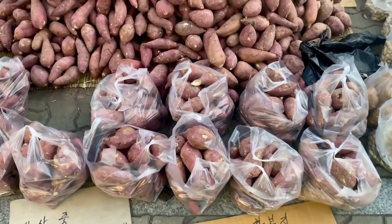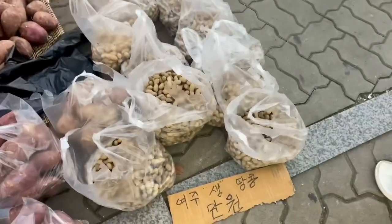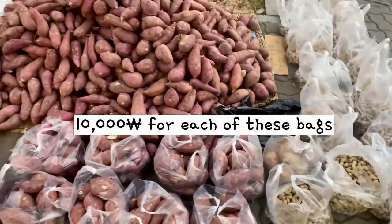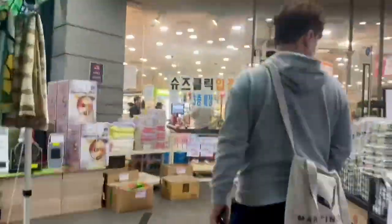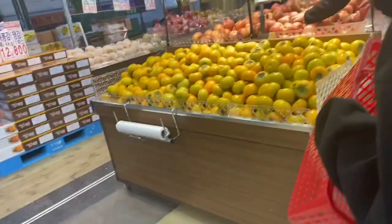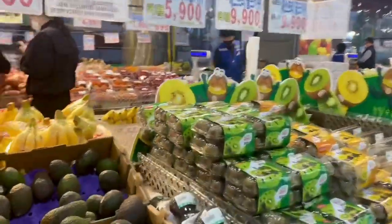So there are these sweet potatoes, like the whole bag is like 10,000. Pretty nice. And also these peanuts, the whole bag is 10,000. It's pretty cool. This is like the grocery area.